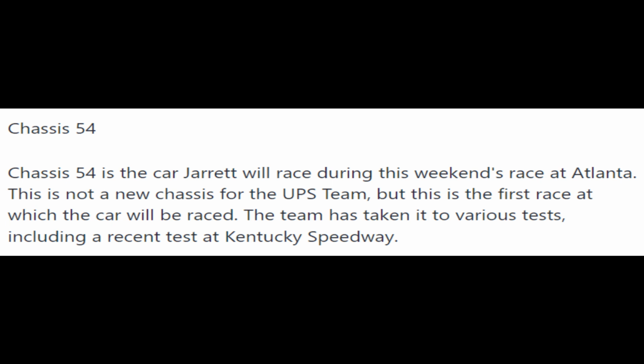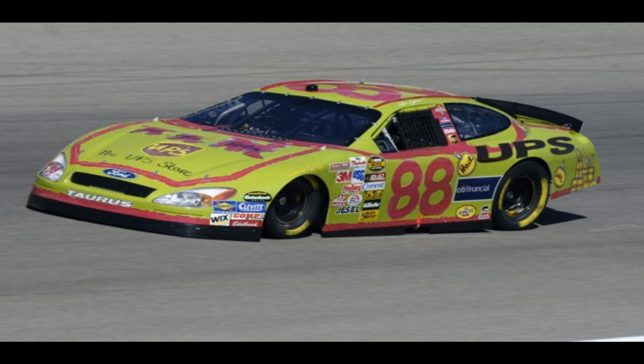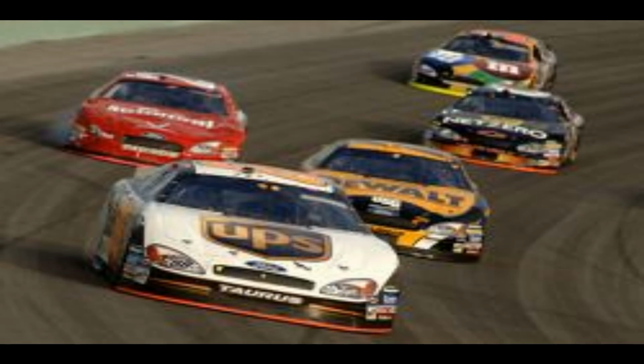Our third chassis is RYR54, built sometime in 2005, and it ran 9 cup races with, you guessed it, Dale Jarrett behind the wheel. It ran 3 out of the 4 last cup races in 2005, debuting at Atlanta with a 14th place finish, Texas finishing 12th, skipping Phoenix and running Homestead where it finished 17th.